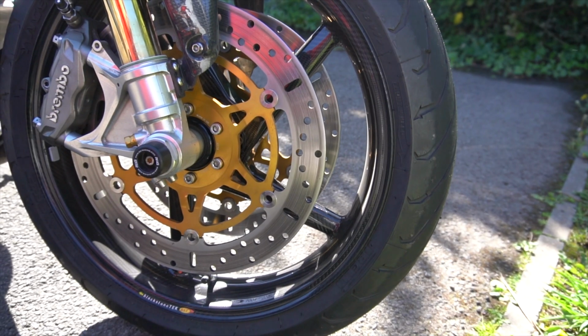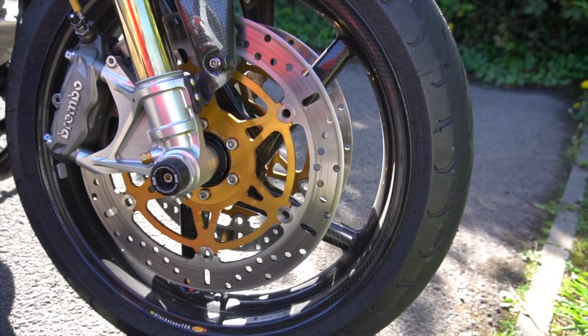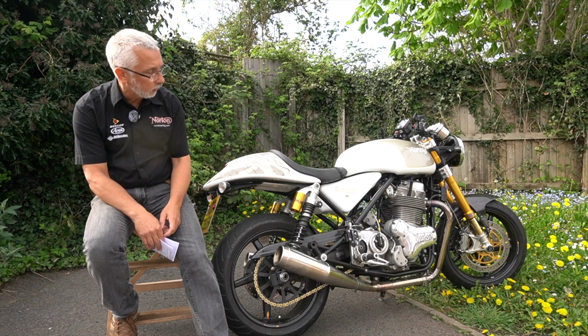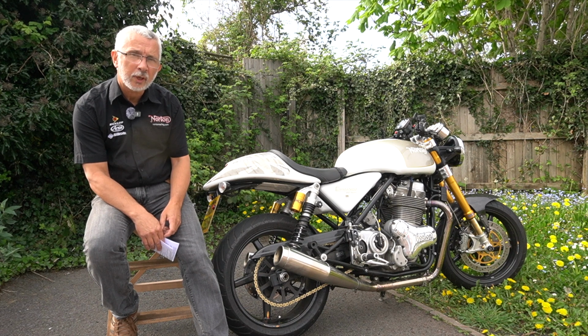I cleaned the pads out. There's quite a lot of dust accumulation there. I thought that might be causing the problem. It got a little bit better, but then it came back again. So I just asked them to check out the front discs and make sure they were okay.